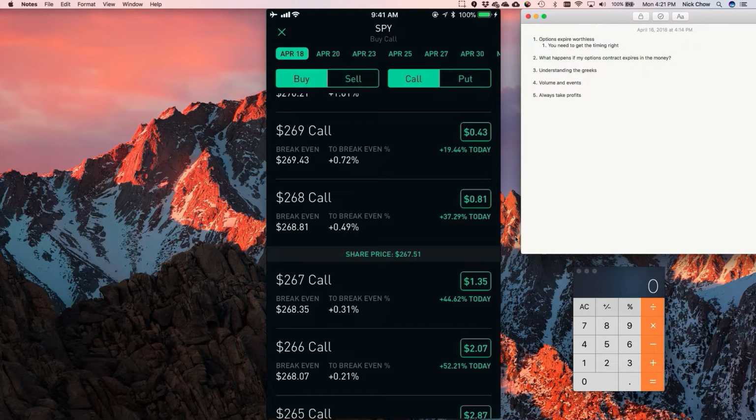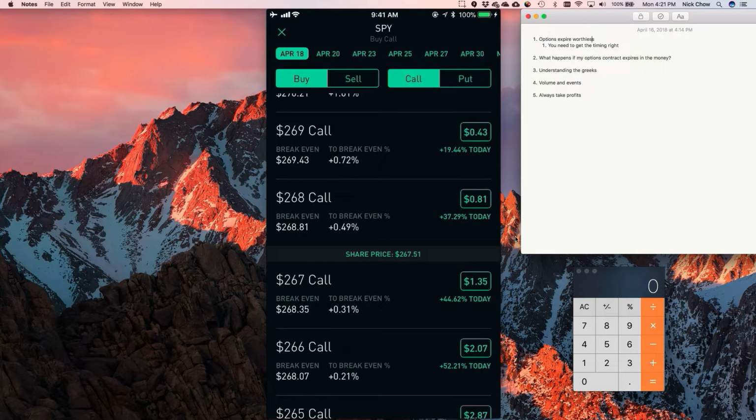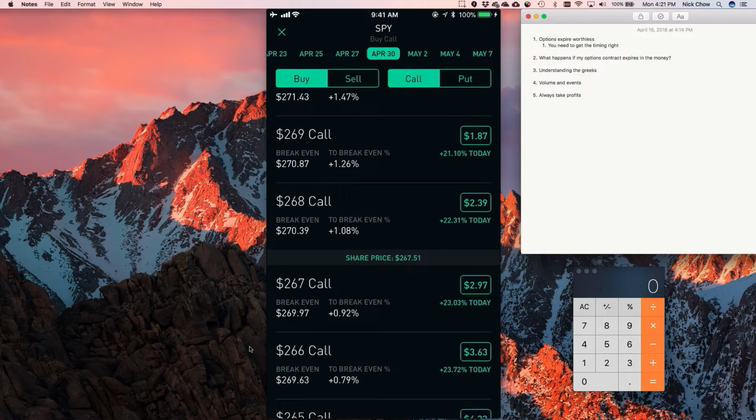So if you want the option prices to swing not as much, you want to buy further out. If you take a look, the theta here was negative 0.25, and let's go further out. Let's click on the 30th here and see what that is. You see the theta here is 0.09. Also keep in mind that the option is now 239 instead of 81 cents. The reason for that is because it has more of a probability to be above 268 on April 30th than it does on April 18th. That's why the option prices are more.